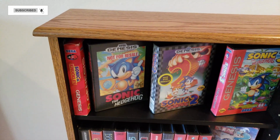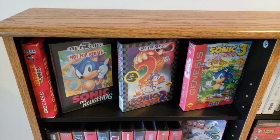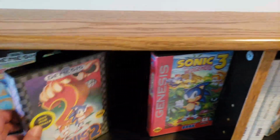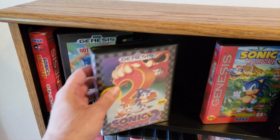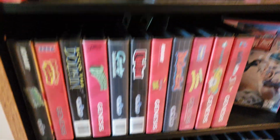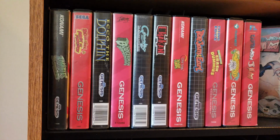Now, right here on the top, I've got the Sonic games. Sonic and Knuckles, Sonic the Hedgehog, Sonic 2, Sonic the Hedgehog 3. I love these games. I still play them all the time to this day. I think Sonic 2 is probably my favorite out of the bunch, but honestly, they're all good. As far as Sonic the Hedgehog on the Genesis, it's kind of hard to go wrong with any of them, at least in my opinion. I think they're great.